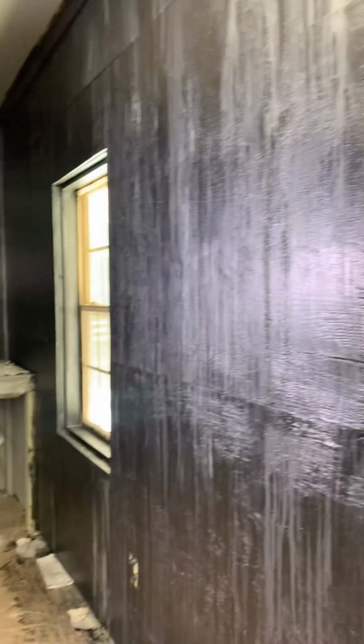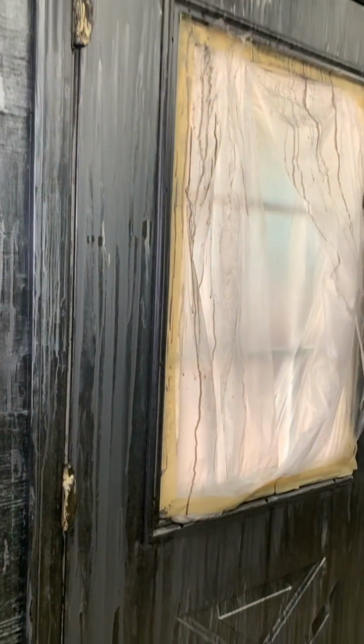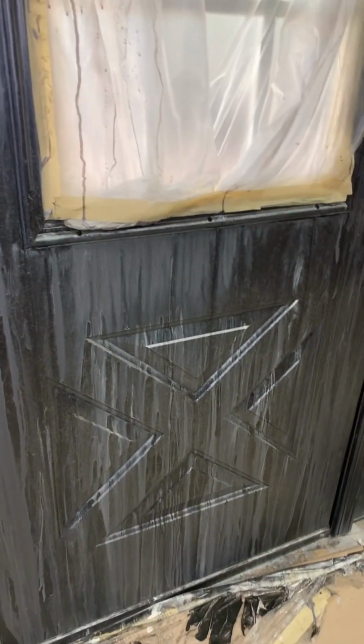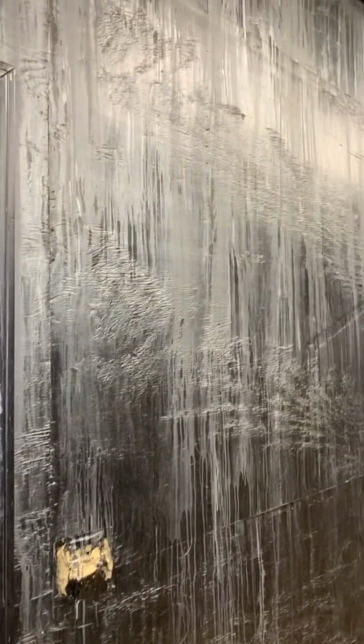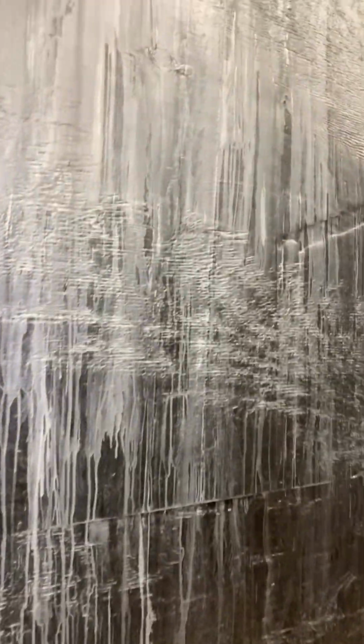So we got one half of the barn done last week. It's a really big barn. And then we even did the door. Just a super, super fun project. We're turning this into a workout room for Keshia's husband, Brad. It's just a really fun process that we're doing. I love it.